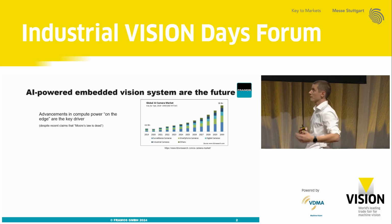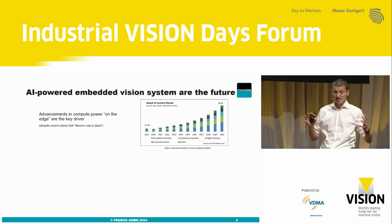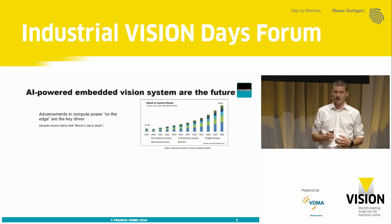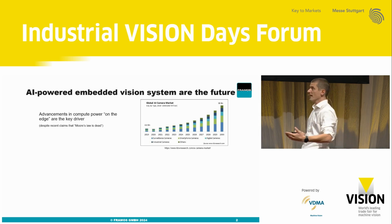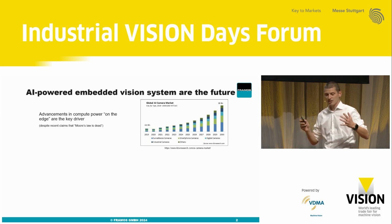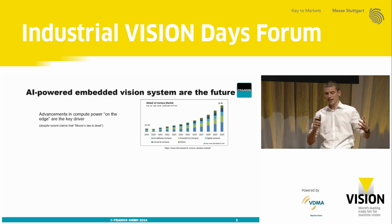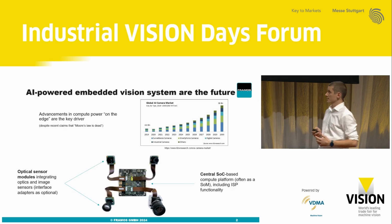Jensen Huang from NVIDIA is claiming that maybe Moore's law is dead. There are, I think, different perspectives to that, but I think we all agree that we can still expect huge advancements in compute power, and people are creative. They want to apply this compute power, and they think of AI-driven devices where they can really generate value by using AI models based on vision technology.